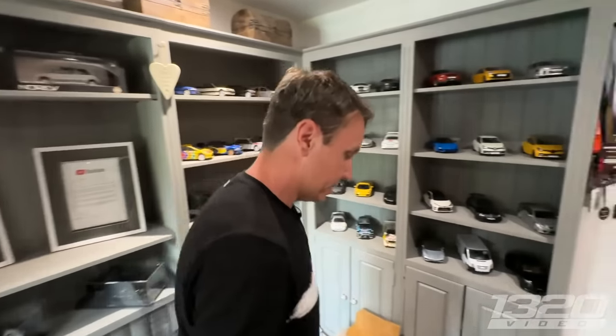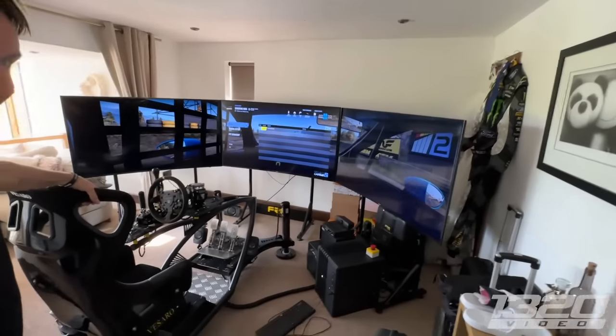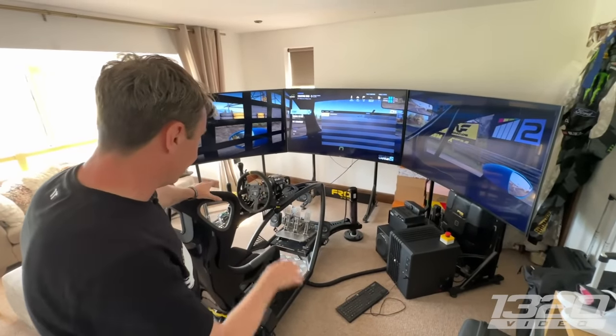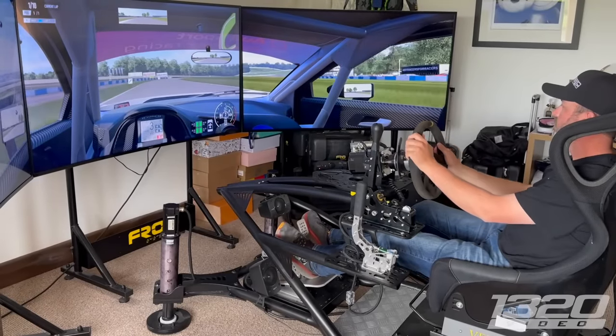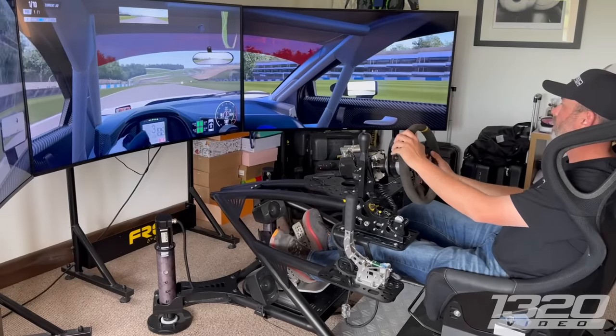Right, we'll go upstairs. Whoa, no way. So this is the most serious racing simulator I've ever met. Holy cow. Yes, it's Motion. It's made by a company in London, and it's just such an amazing tool. When you're racing like I do, if you've not been to a track, go on this, and it definitely makes a difference. It's a huge advantage.